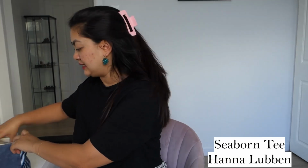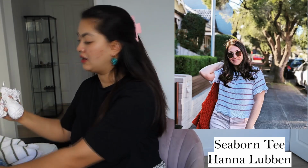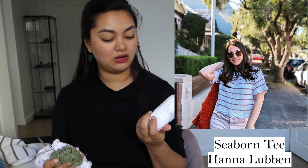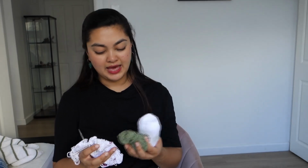And then my next work in progress is the Seaborn Tee by Hannah Lubin. So this is not the first time I've knit this pattern. I have knit this for my friend before, and I had bought yarn for myself at the same time, and I'm finally getting around to knitting it. I am knitting this in Drops Bell, which is a cotton, linen, and viscose blend yarn. It is DK weight 8-ply summer yarn.